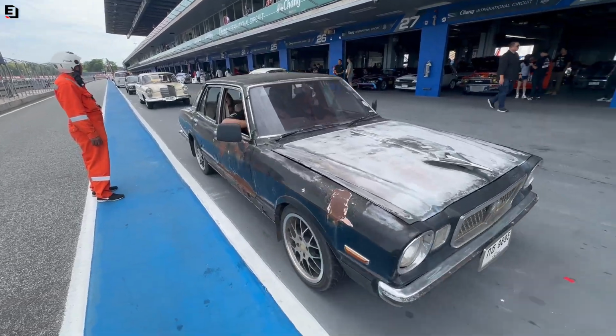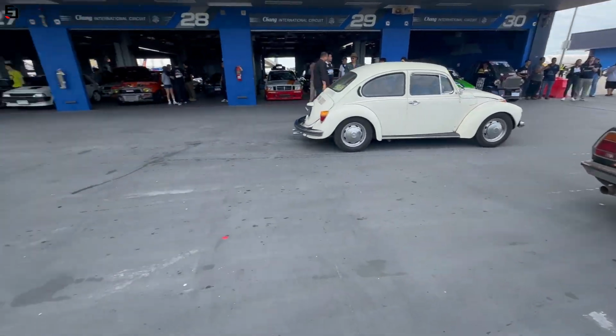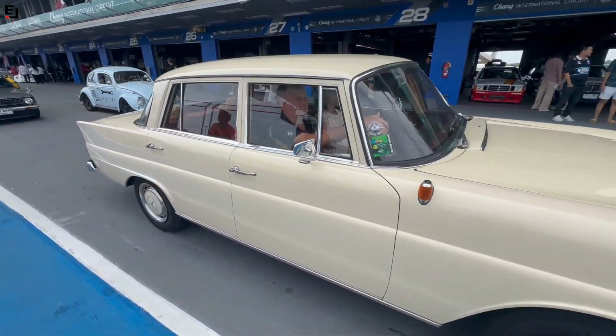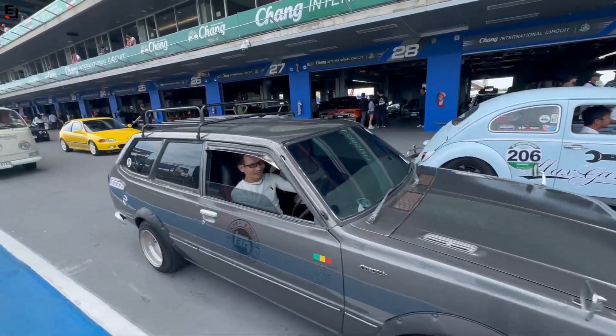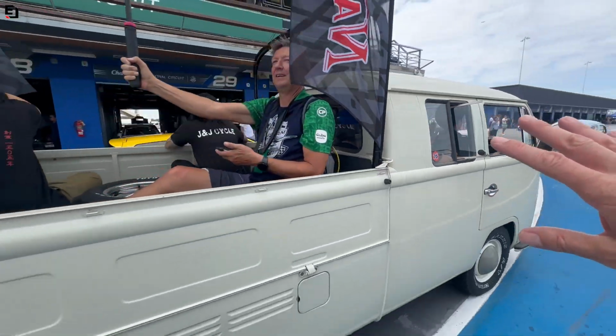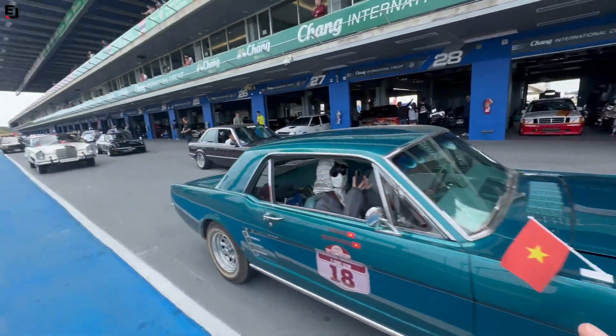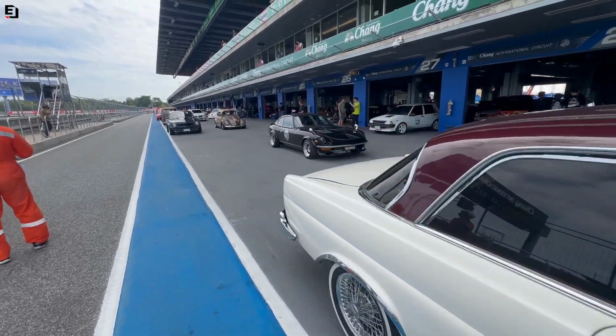because this Cressida sedan, it is absolutely original looking. I love that. Then we've got classic Mercedes. Man, a lot of air cooled on this parade. Here we have a VW van, and it's full of people, man. How many people can you get in a VW van? Purple, amazing car.